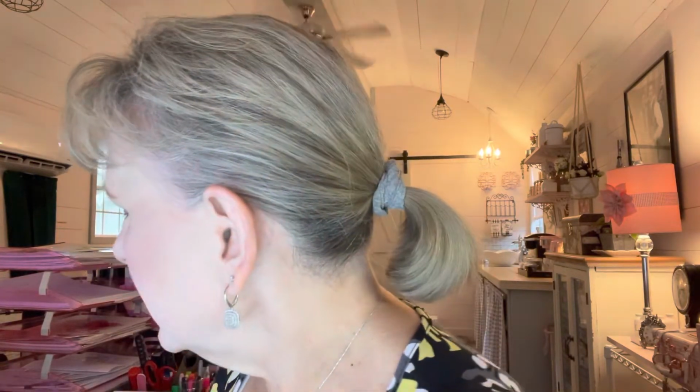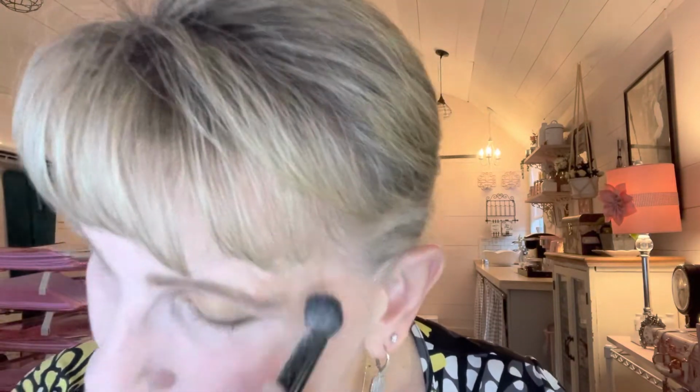All right, we do have some fallout, so the best thing that I have found to control fallout is the Laura Mercier loose powder. You can see it right here and right here. So I'm just going to go in with my powder brush, pick up some of that white, and sweep all that away. Don't want any of that under my eye. All right. Looks good.